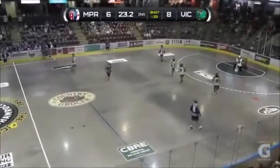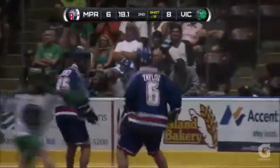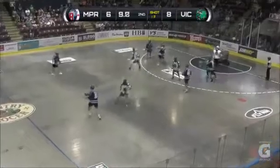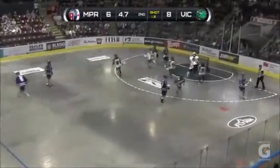And with just over a second difference between game clock and shot clock, Maple Ridge is going to pull Frankie and go 6-on-5. Breber giving a nice little pressure here on Taylor. I like it. McIntosh. 10 seconds. 5. McIntosh gets inside, takes a shot, just missed.